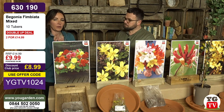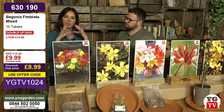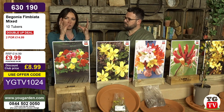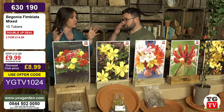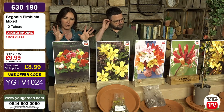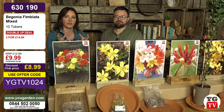Absolutely fantastic. And these can go in multiple locations as well. So they're a slightly more upright variety of begonia, so they can still go into your hanging baskets, and I would put them in the top of the hanging baskets. They could go into pots, they could go into window boxes. We've got a few of those on the show, by the way, so we've got ideas if you're looking for pots. They could go into the ground as well. They could work beautifully in your border.